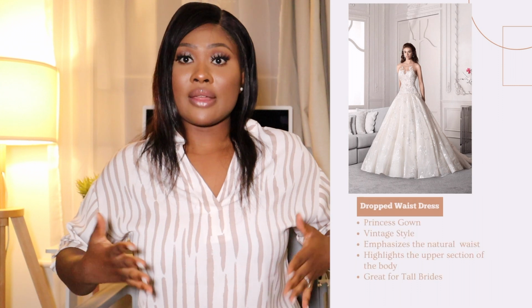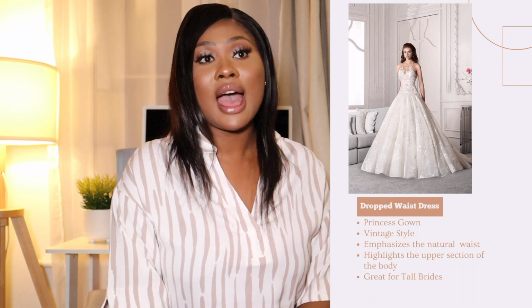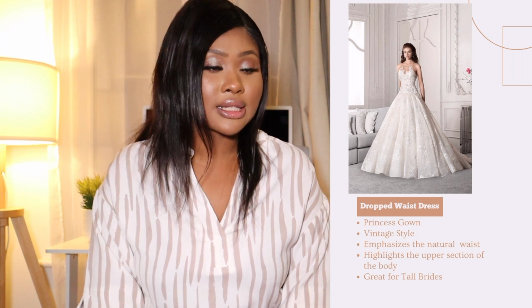The last one is the dropped waist dress. This is very similar to the ball gown dress. However, this one goes down to your waist and then flares out from there. Very similar to the ball gown dress, as I said, and also great for tall brides and gives you that princess look. So now that we know the seven different silhouettes that a wedding dress comes in, hopefully that has helped you.